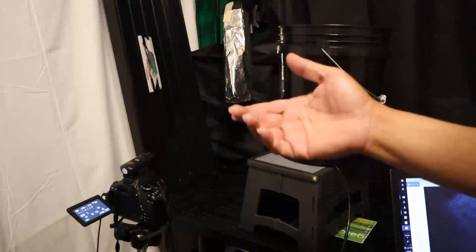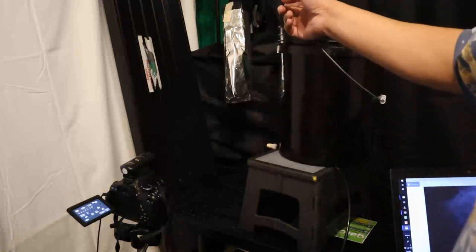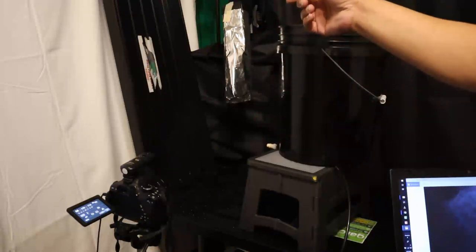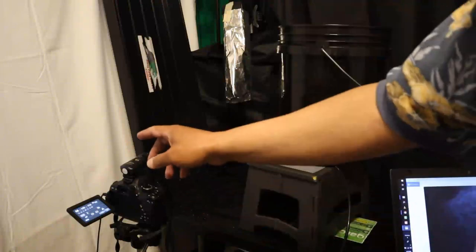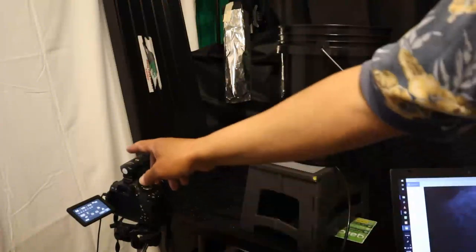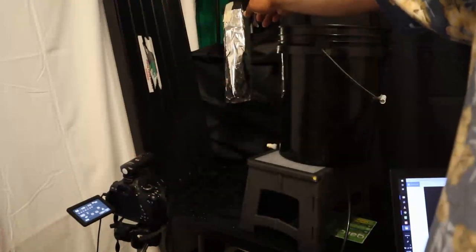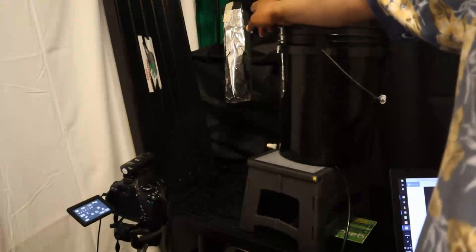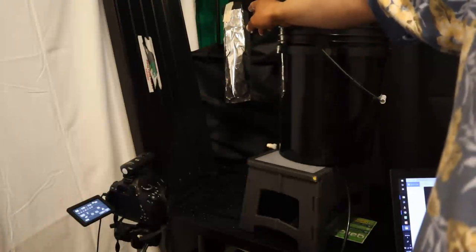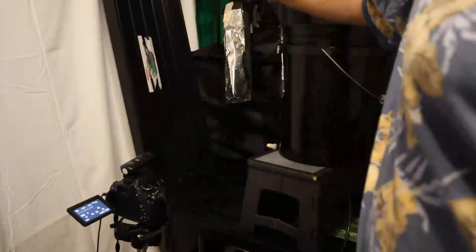Now, when I click on the shutter for my camera, it sends a signal to my speed light, which is controlled wireless. Basically, on top of my camera, I have a transmitter, and then on the mount for the speed light, I have the receiver.